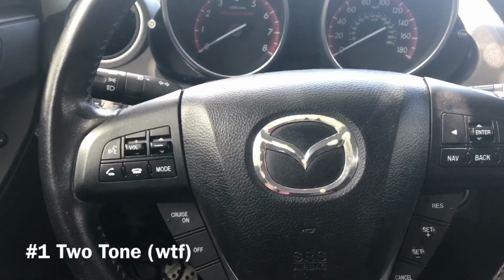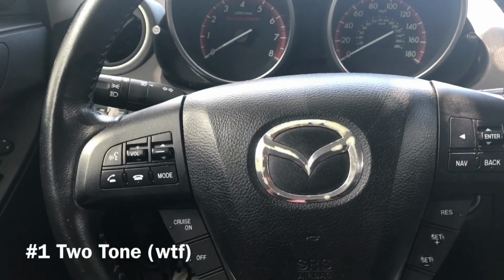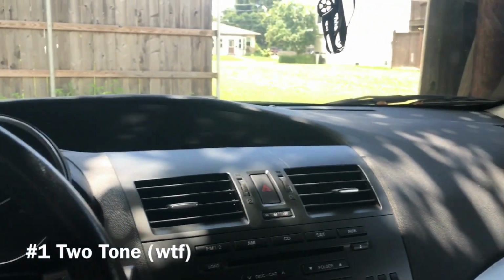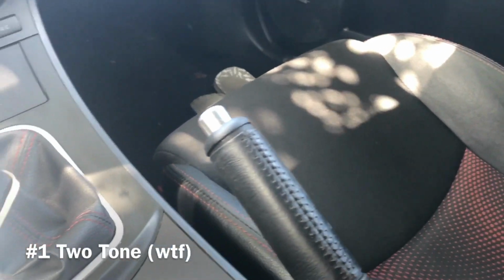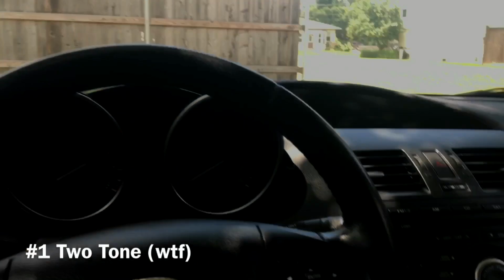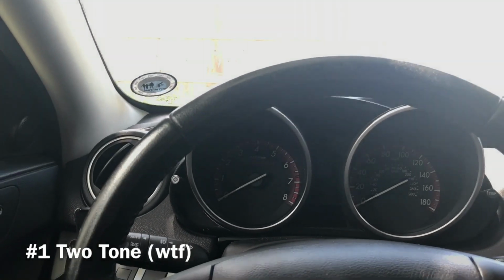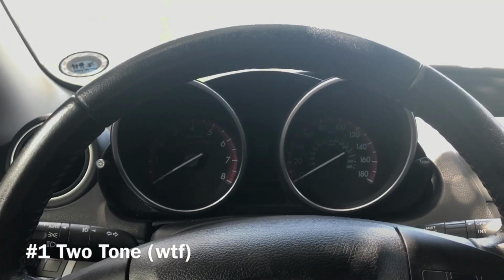So we're in the interior of the car for the first few complaints, because I thought it'd be easier just to run them through while we're here. But the first complaint that I have from my girlfriend is that this car is two-toned. And what I mean by that is look, you have all this nice black, kind of leather and plastic, but then you look up and boom, it's like a white cream color for whatever reason. And I have no idea why. I'm not sure why Mazda would do that. It makes it look kind of weird. I mean, I guess it might be to keep the car a bit cooler, but other than that, I don't understand why.